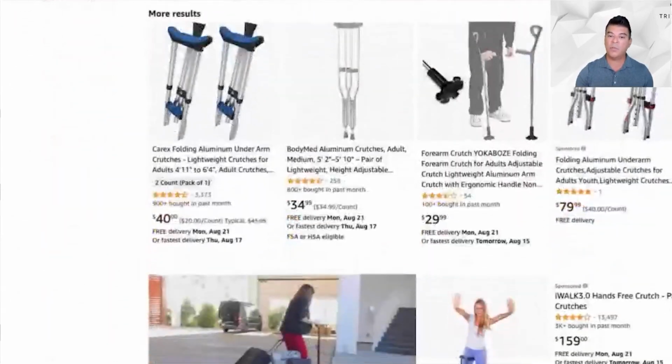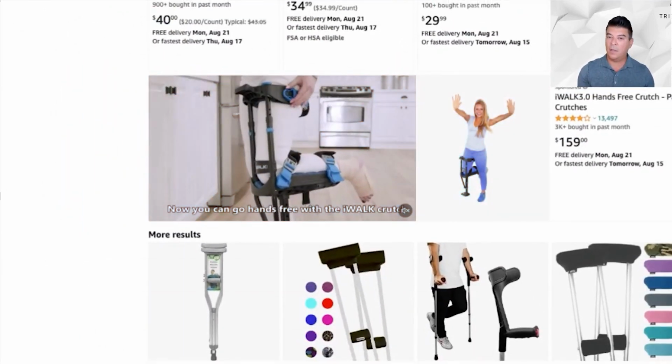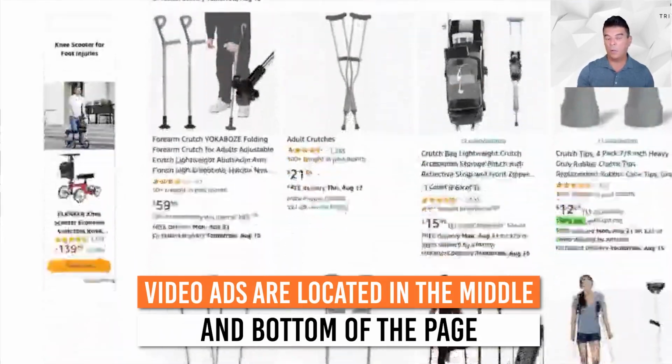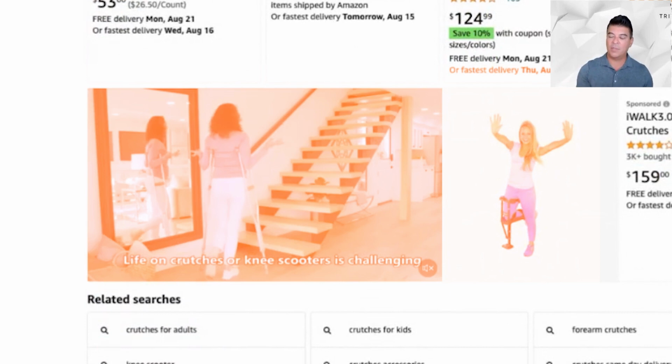So I'm just going to scroll through so you can see the video. This is the standard placement for the video ad that most people are used to seeing. It is in the middle of the page. And then also now there's a brand new placement, or newer placement, I should say, at the bottom of the page. I typically also see one here. It's the same product. Sometimes it's different products.